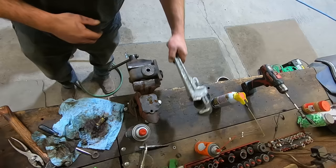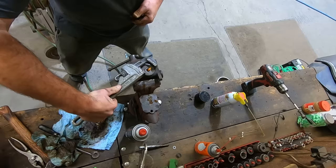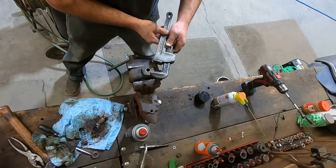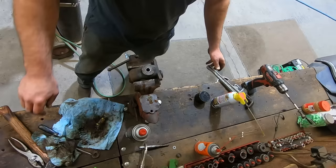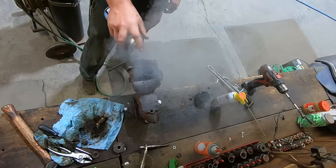All right. I'm just gonna walk it right out of there. Hey. A little heat goes a long ways. If only I'd have done that before I snapped that hex off. Is this stuff flammable? Probably not good to breathe in.